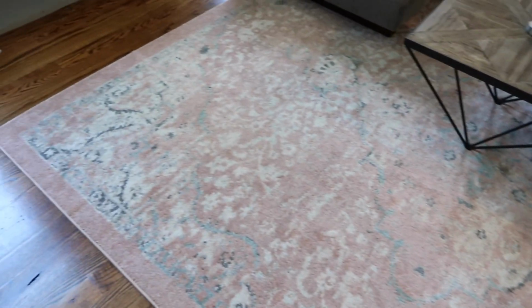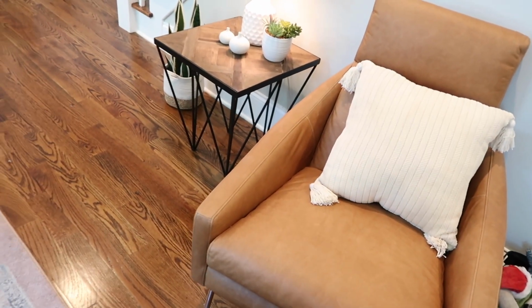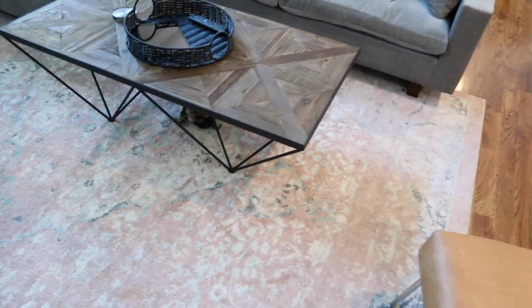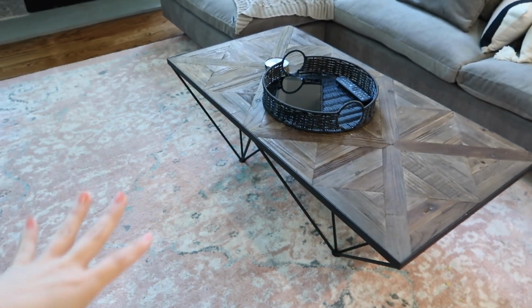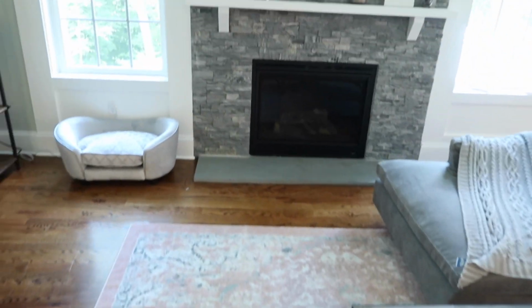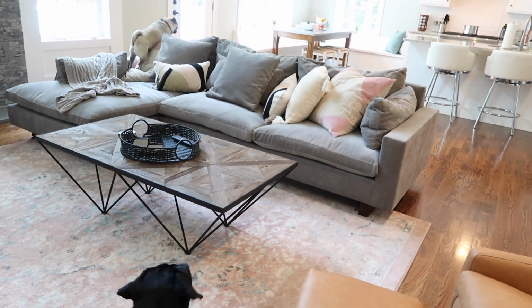So yeah, I found a dupe, and this was a lot less expensive than the carpet that they had on West Elm, and I really love the pink. I feel like it just adds a girly touch to my living room. And then over here we have this coffee table. I actually have a matching side table with it, and I just liked the look of it. It looked very distressed, very modern farmhouse chic. Love it. And I think it just really ties in beautifully with everything in this room.